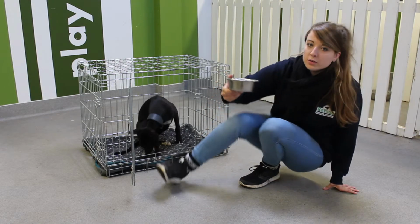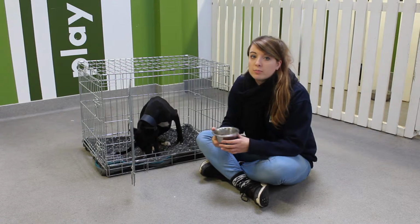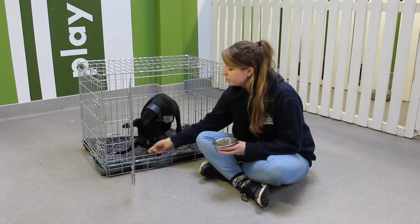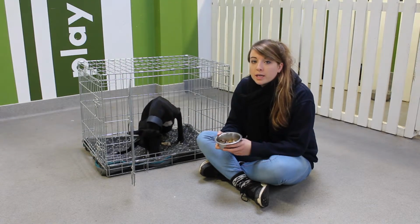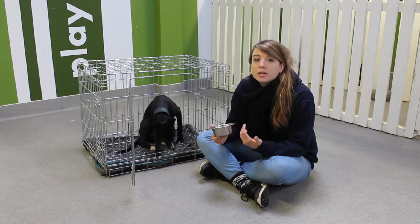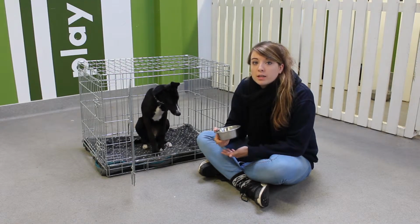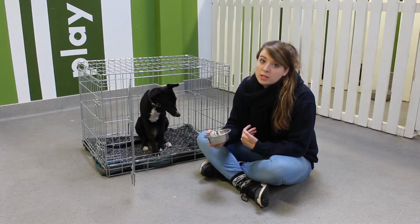So this is how you would build up leaving your dog in the crate for a longer period of time. You just want to take it in slow steps, make sure that they are comfortable being in the crate, like Chase is here. You can also make it a lot more comfortable for them by just leaving the crate open in the house, so that if they go in there voluntarily, they're not just going to be shut in. We want to create a safe space for them to go to.